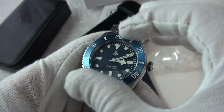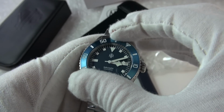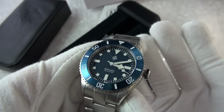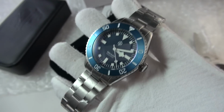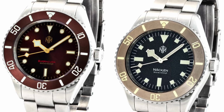Oh, that is very satisfying. Beautifully made, really excellent quality, and I think for $600 or thereabouts, it's a bargain. And unfortunately, this is the last one. There's no more left in blue. I think they've sold out. There are, I believe, other colors.